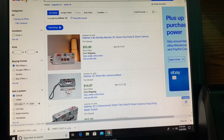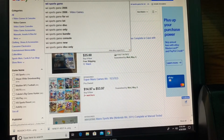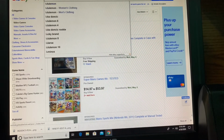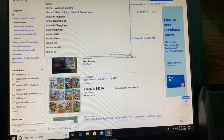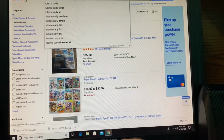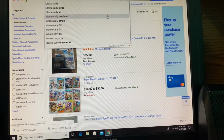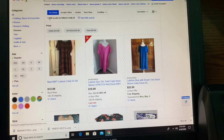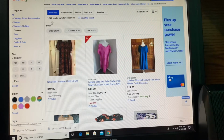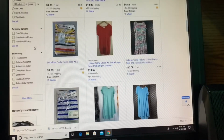So let's just type in something else. Okay, let's look up something else. Let's look up LuLaRoe Carly. Okay, and we're going to search by size. Say we're at the store and we find an extra large LuLaRoe Carly. We got 1,920 listings, okay? So let's scroll down here now and click on our solds.